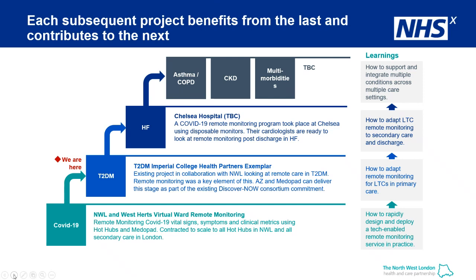So now, having done the COVID piece of work, we're now looking at how we expand this into people with type 2 diabetes, and this is going to be a fully evaluated pilot in conjunction with Imperial College, Medipad, and the AstraZeneca team again.